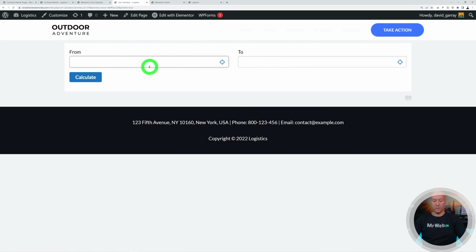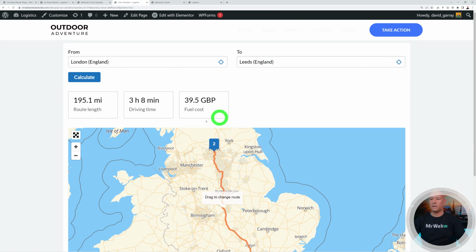There you go. So now let's try again. So let's say from London to Leeds. Very good. Calculate. And as you can see, now we have only 3 bits of information, the map, and that's basically it. So that's much more simplified as well.